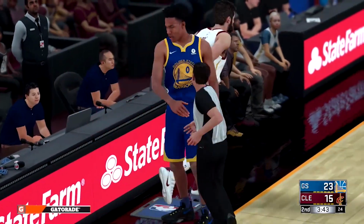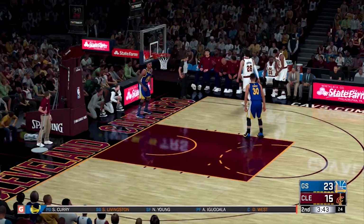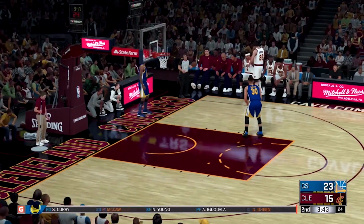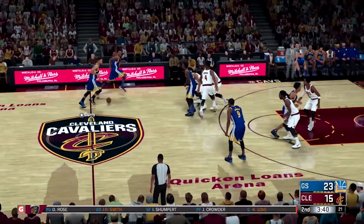And the Cavaliers with some changes. Love checks in for Thompson. And Smith subbed in for Kyle Korver. Green, he's checked in for the Warriors. Patrick McCaw comes in for Shaun Livingston. The Warriors have gone 2-3 from the field here to open the second quarter.